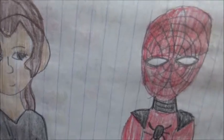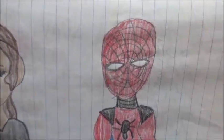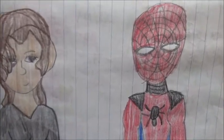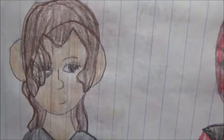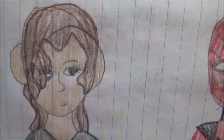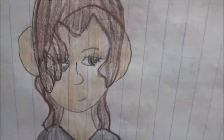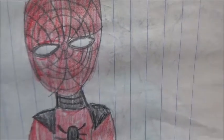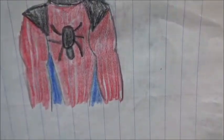And then we have MJ and Spider-Man. This is the MJ from Spider-Man Homecoming. As you can tell, she's different looking. She got hair on her face. And Spider-Man kind of looks like he's squinting, and his spider only has 6 legs.